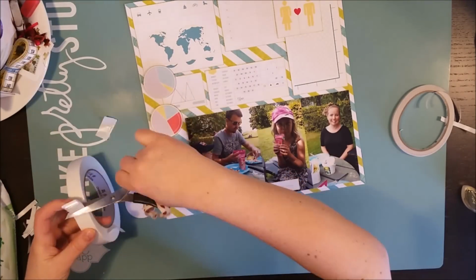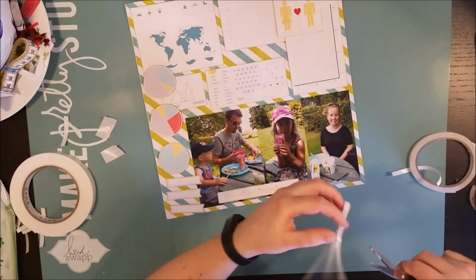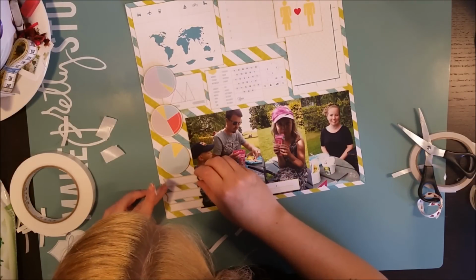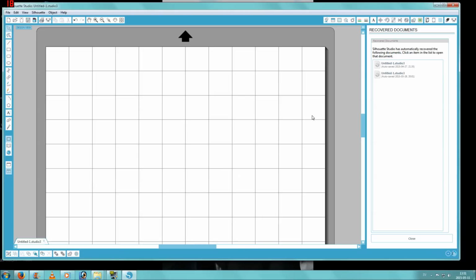And now it's time for some cameo work again. I will be making a main title in a script font, and I will be making an offset second title in a regular font, nothing fancy there. And that's what I'm about to share with you now.